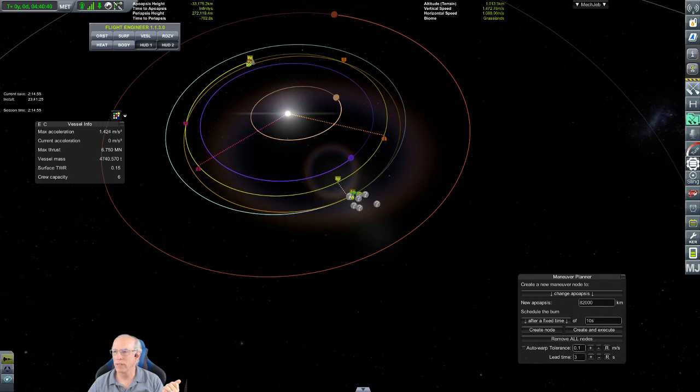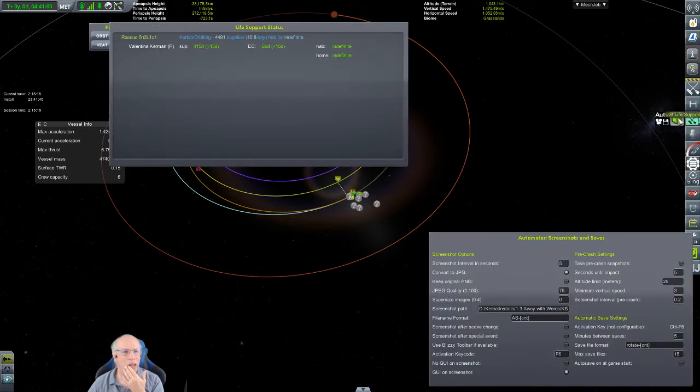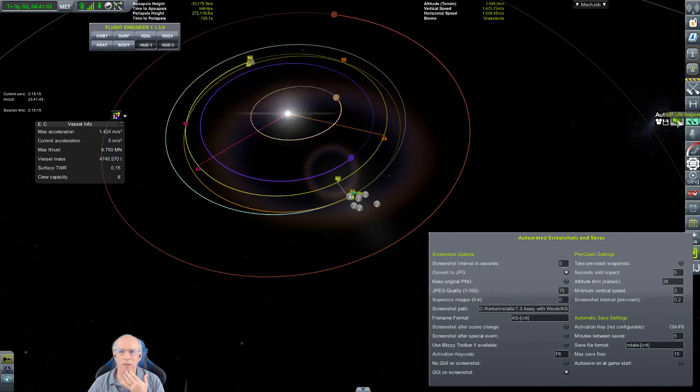I also have quick saves being done by a mod I have installed called Automated Saves. So what I'll have to do here is check life support. Life support is good, but I will, assuming I decide to do that, I will have to put it into deep freeze. Yeah, I know, I'm the boss.